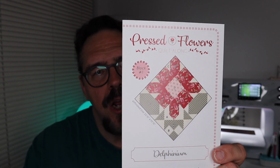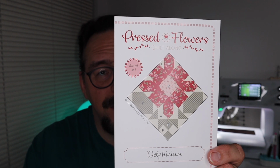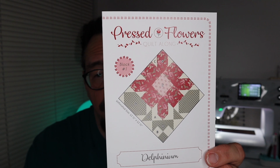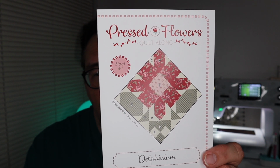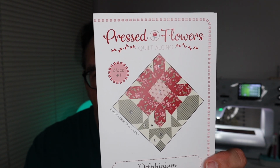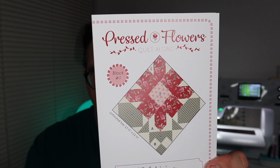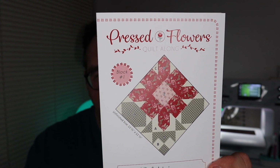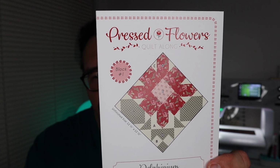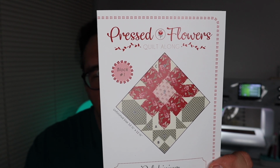The next item in the box is the pattern for block 1 of this year's Quilt Along. The Pressed Flowers Quilt Along is in full bloom. This garden-themed quilt by Fat Quarter Shop features Sugarberry by Bunny Hill Designs for Moda Fabrics, and it will bring some fresh cut flair that you can keep forever. Get your Pressed Flowers quilt kit for an unforgettable keepsake.